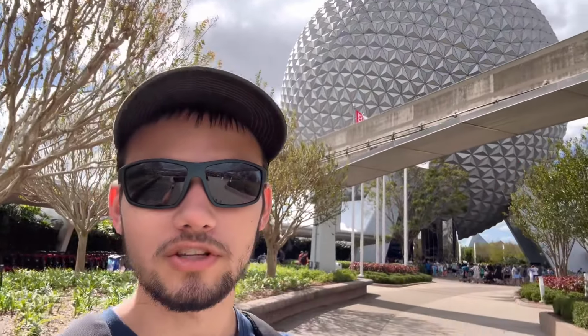Hello, welcome to Epcot, everybody. And I'm going to be honest, there's not really a ton to really talk about here at Epcot. However, of course, the big elephant in the room for this park is what's currently going on over at Test Track, which is the former Test Track 2.0, which is currently being transformed into Test Track 3.0. Thankfully, we have a little bit to talk about over there, so let's head on over to World Discovery and discuss what's going on.